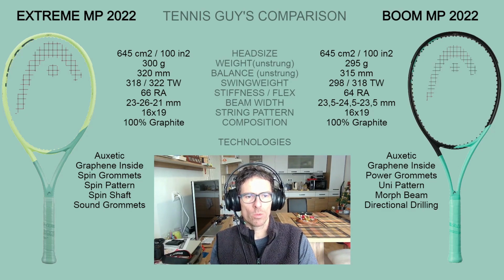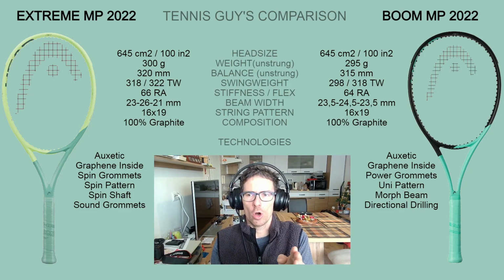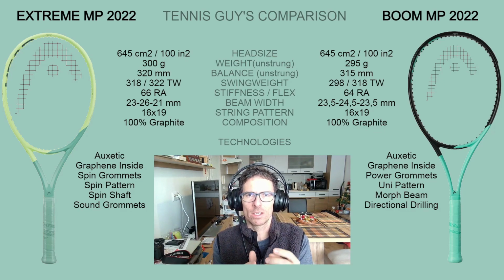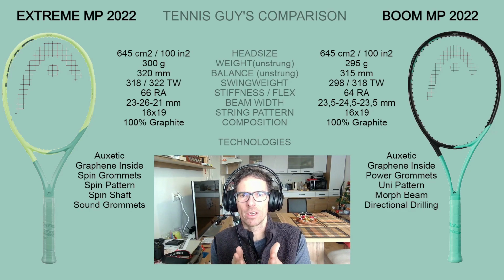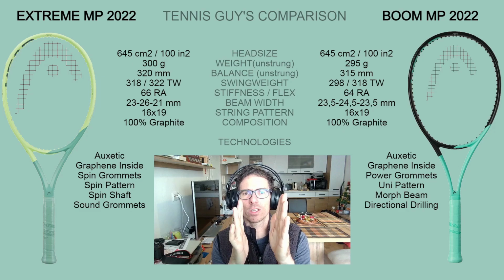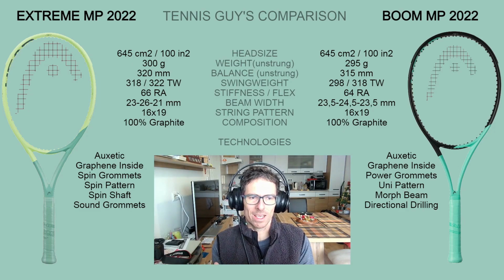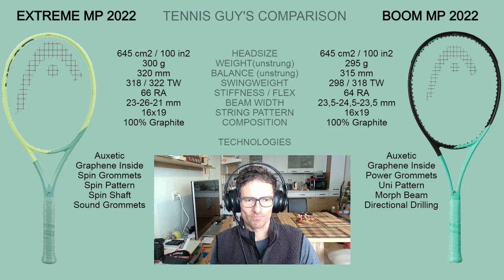Compared to the Boom MP, which uses the uni pattern, that is a mixture of the spin pattern with the big spaces and the speed pattern that is used in the speed series of the rackets, and is like a medium pattern. It is not that big, but also not that small, the space between each of the strings. So it's like a medium. You can find control, speed, spin, and power in the racket.